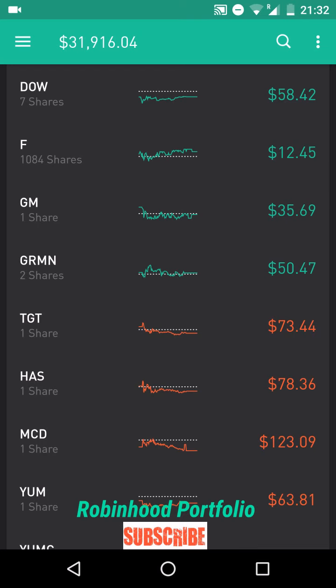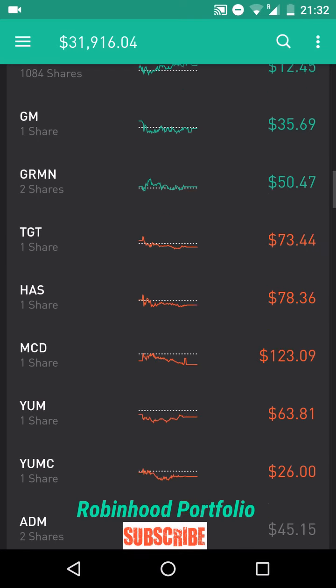I've been day trading and swing trading Ford for quite some time, and you can see there I have a very large position that I'm going to be holding long as well.